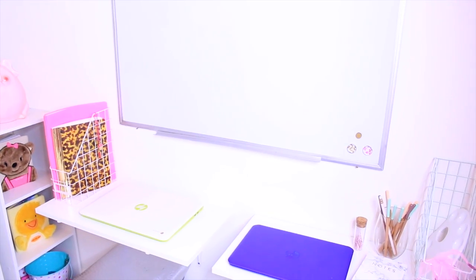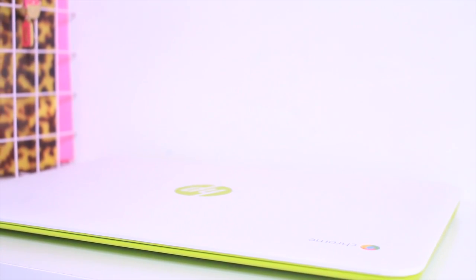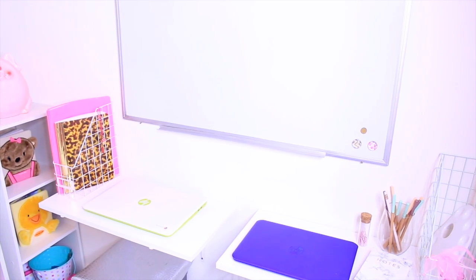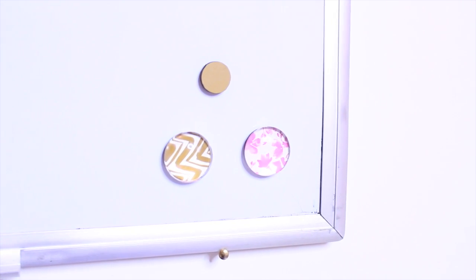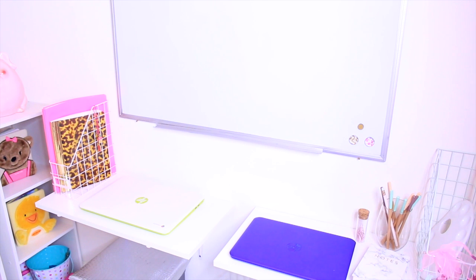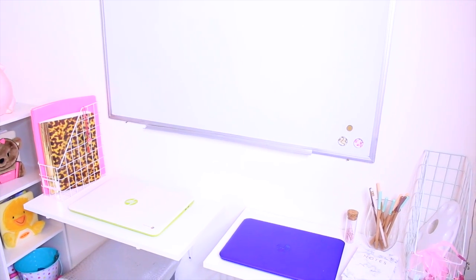This is their little desk area. And they have their laptops in here, some notebook paper and composition notebooks, a dry erase board with magnets, pencils, little office supplies for them. But the highlight of this is definitely the dry erase board. They love writing on there.